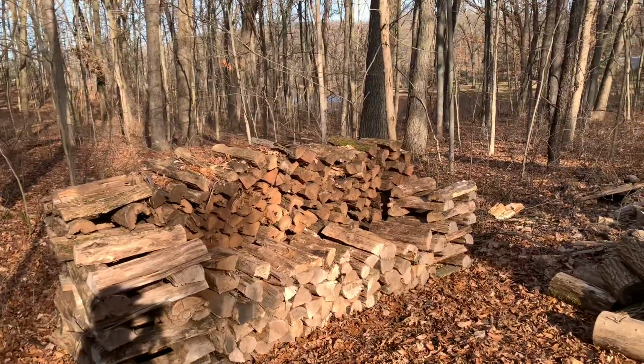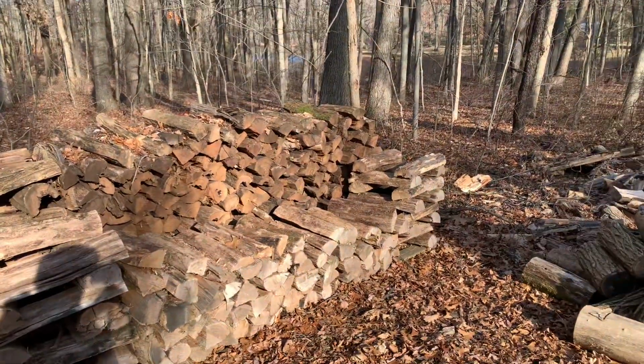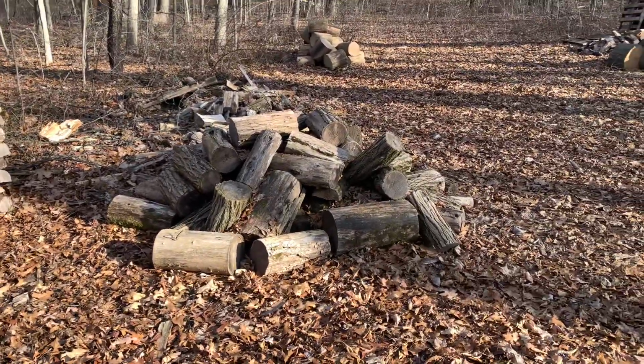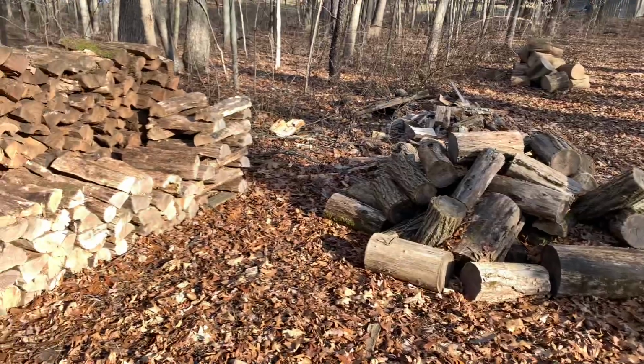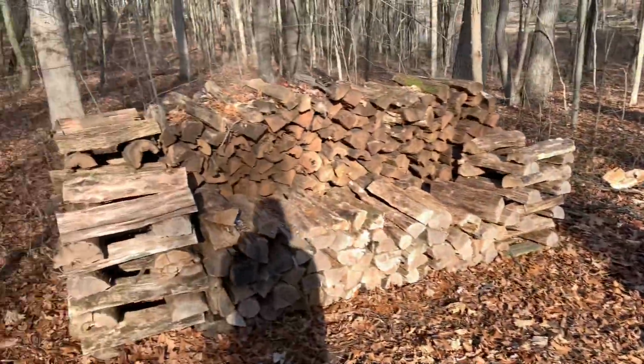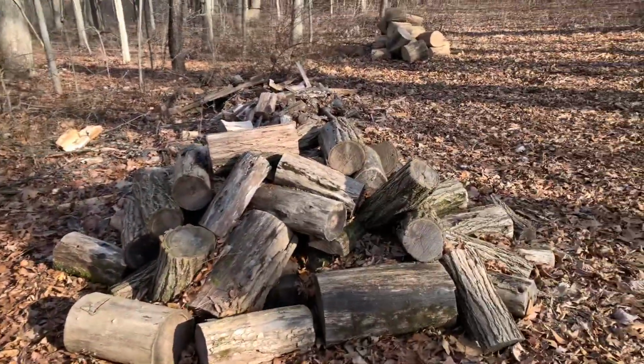Right there, I got some long cut black locust that a customer likes. That was full for a couple of years. Finally, he bought some from me, and there's some replacement ones. Basically, rounds that are cut, I would say 19 to 24 inches. He's got a really big fireplace, and he just loves the black locust.